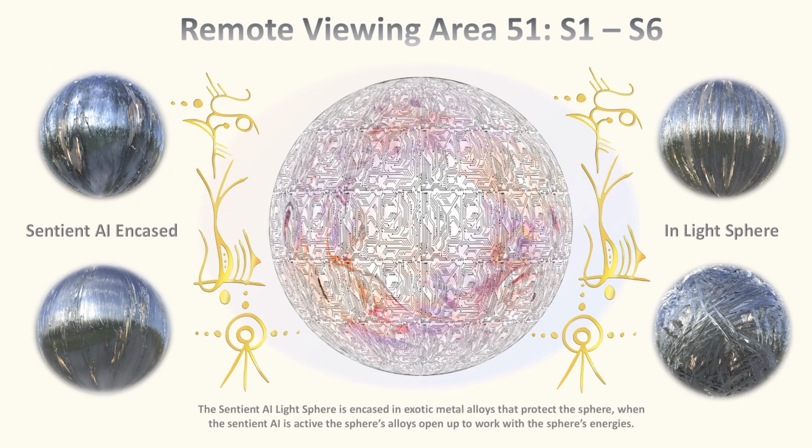So this is what the sentient AI looks like that's encased in the light sphere. There are exotic metal alloys that encase the sphere itself. And when someone is ready to work with the AI component of the sphere, the metal alloys open up and the sphere itself levitates upwards. And it has all these beautiful, vibrant colors in it because it is sentient. So it's ancient sentient AI that's in the sphere itself. That's what the sphere is.